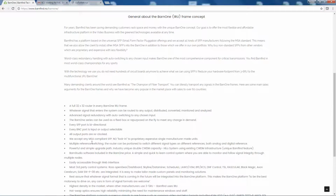So we now, since we're helping to push this product, have a whole collection of SFPs that are certified or built by the Barnfind team that support this, or you can bring in other SFPs as long as they are MSA compliant to be able to use. So if a client has existing SFPs, we can reuse them. If they need to get new ones, no problem. So this is a very good thing.